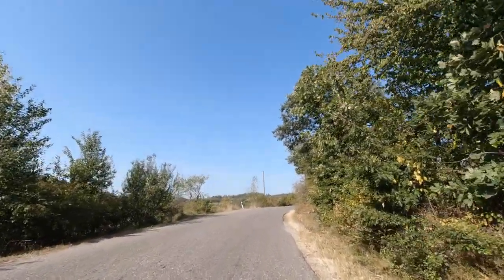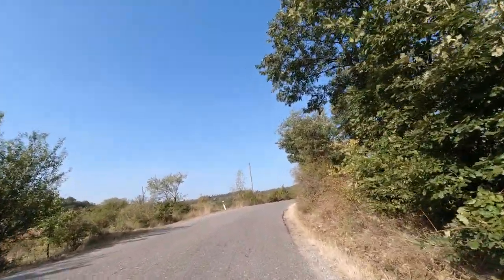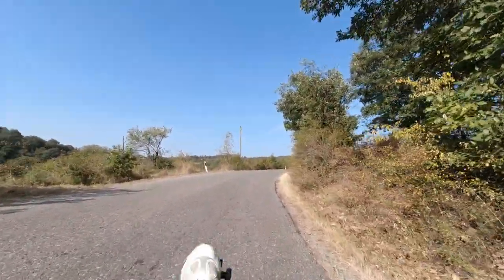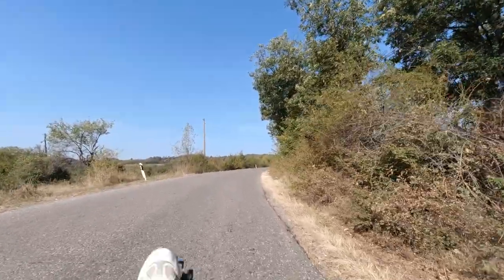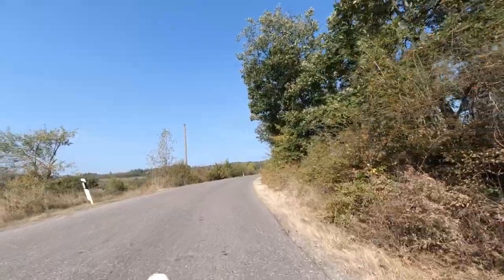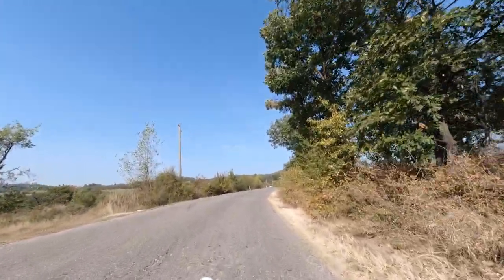To wake up in the morning, there's nothing better than a little climb. So we didn't have breakfast, we didn't have coffee, and we're climbing a small hill and going toward the Lazar's Canyon.